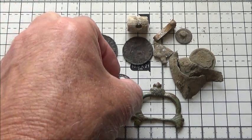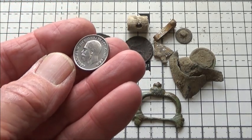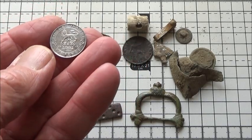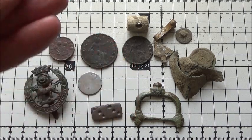And the other silver coin, lovely little find, George V sixpence, cleaned up very nicely, good detail on it as well. And the date on that is 1918, so that's a cracking little find.